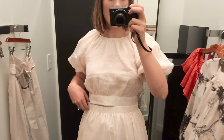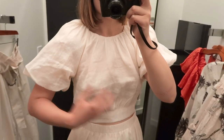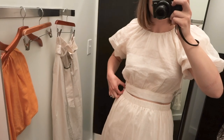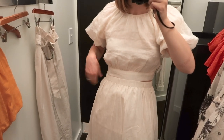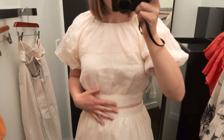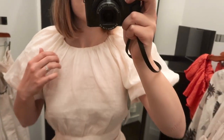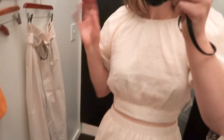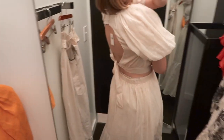So I ended up getting the top in a size small. And I love the puff sleeves on it. I like how you have this little bit of skin right here. And with the right midi skirt, you could definitely get a really pretty nice high waist with this top. So I love that about it. The material is just beautiful. I love, love this fabric. It is so nice. But I'm gonna show you the back because the back is so much fun.